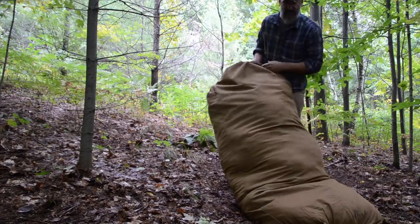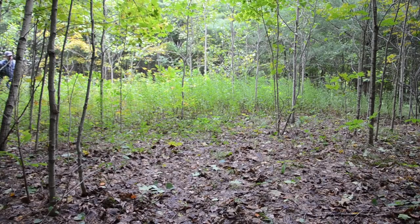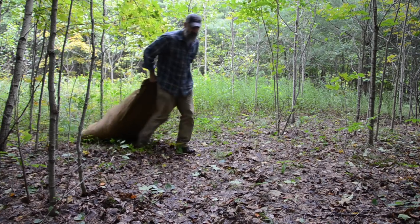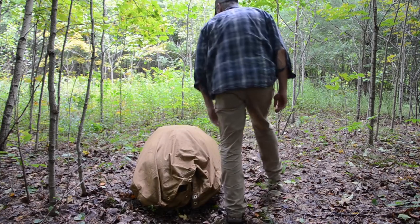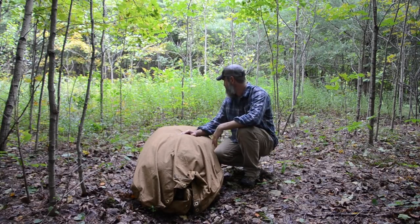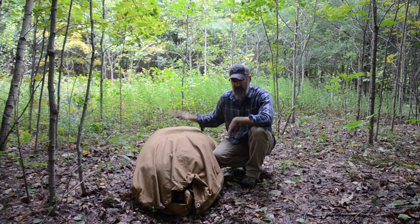Pretty big old mattress right there. Drag that off to the camp. So that is a fat mattress. Now I want 4 inches of insulation compressed, so I'll have 4 to 6 inches on this. What I'm going to do is lace up the front real quick, spread this out nice and even, test it out, and then I'll base my forester's tent around this mattress.